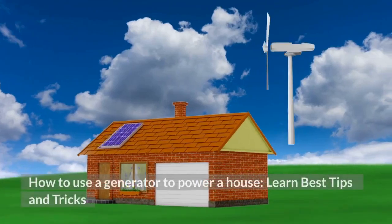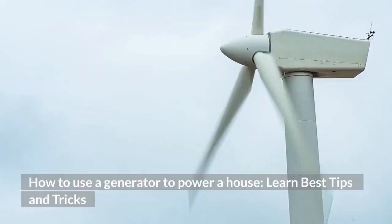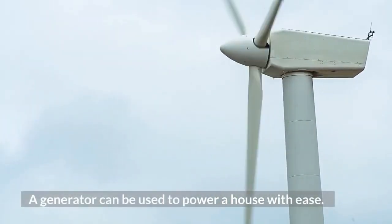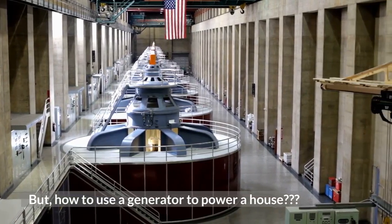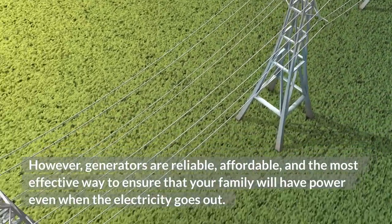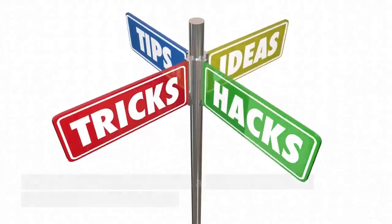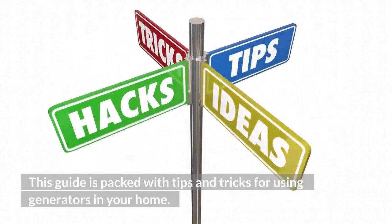How to use a generator to power a house, learn best tips and tricks. A generator can be used to power a house with ease. But how to use a generator to power a house? Generators are reliable, affordable, and the most effective way to ensure that your family will have power even when the electricity goes out. This guide is packed with tips and tricks for using generators in your home.